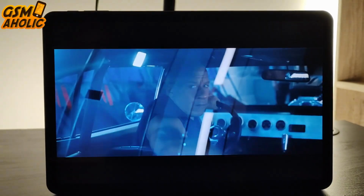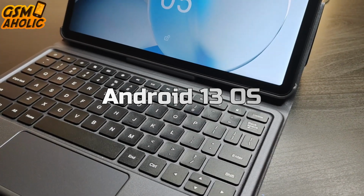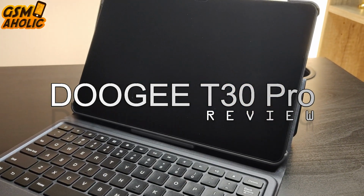8580 mAh battery, with the added confidence of a stylus and a keyboard. The tablet effortlessly runs on the latest Android 13 operating system. Make sure to watch this Doogee T30 Pro tablet video review for more details.